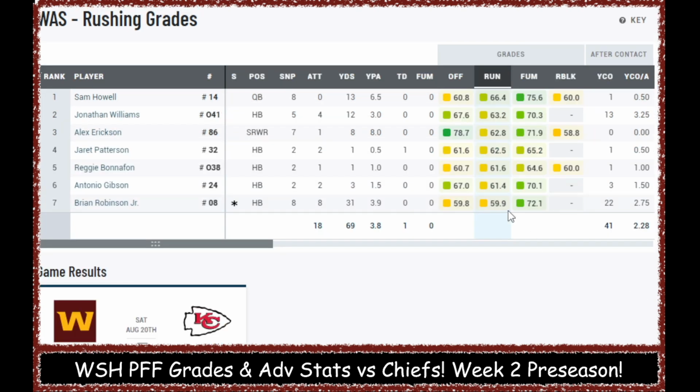And now moving to the rushing grades, Sam Howell actually has the highest rushing grade out of our entire team, which is really interesting. Jonathan Williams 2nd, Alex Erickson 3rd, Jared Patterson 4th, Reggie Bonifon 5th, Antonio Gibson 6th, and Brian Robinson 7th. And I know screens are technically a passing play, like Carson Wentz throwing that screen to Jahan Dotson and then him taking it like 15 yards is technically a passing play. But with him receiving the ball in the backfield, I would have liked to see him included in the rushing grades because he got the ball in the backfield and he had to make everything work.